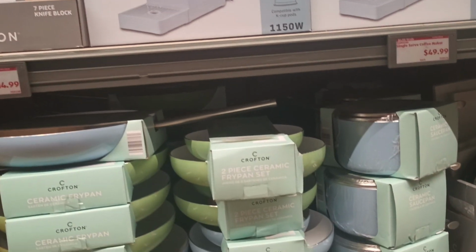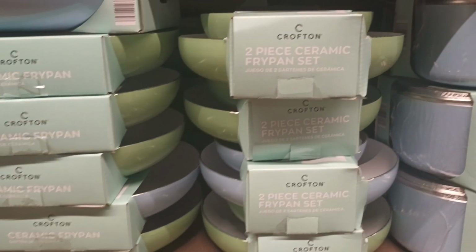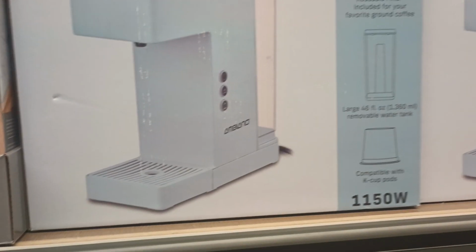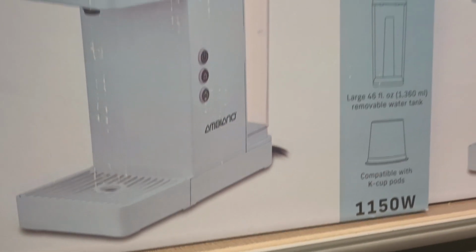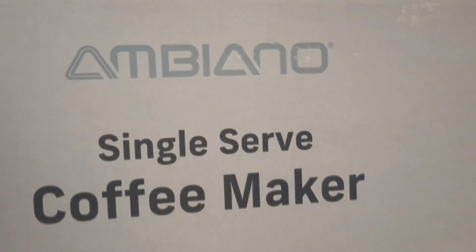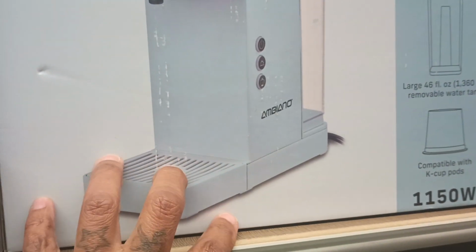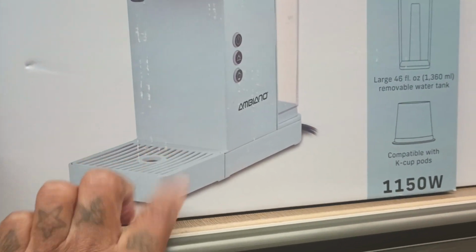Now, y'all, for y'all that's getting y'all kitchen together for the springtime, look at the ceramic pots. They got them in green, they got them in blue with the pans to match. You got the coffee maker and everything. And y'all, I got a Keurig, and I love it, but I ain't above using this one. The Ambio, the Ambinin, whatever it is, I'm pretty sure it's comparable to that. And honey, you get that to match your stuff, that's gonna be cute.